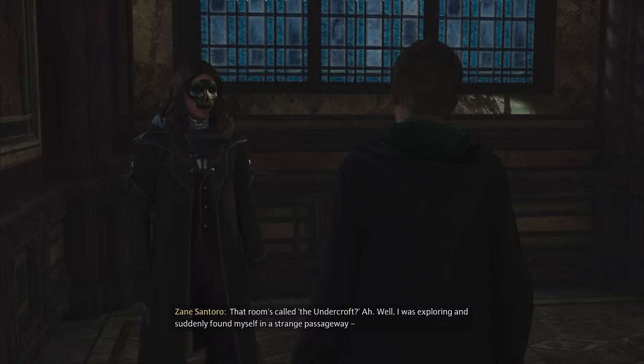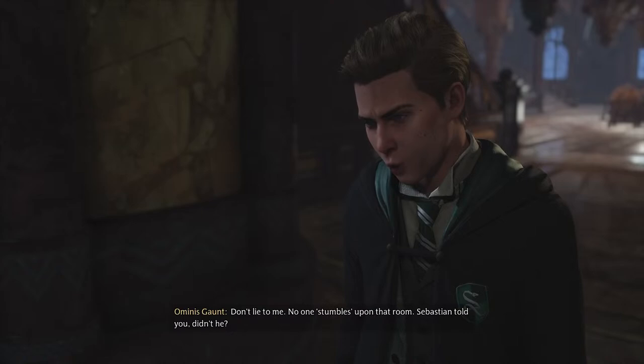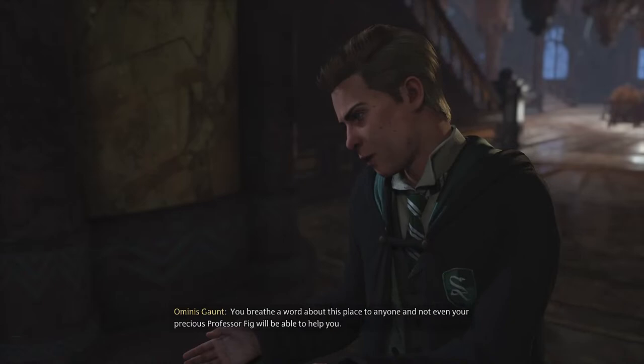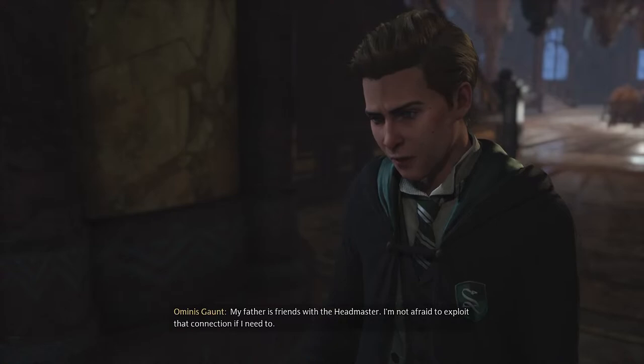That room's called the Undercroft. Ah, well, I was exploring and then suddenly found myself in a strange passageway. Don't lie to me. No one stumbles upon that room. Sebastian told you, didn't he? You breathe a word about this place to anyone, not even your precious Professor Fig will be able to help you. My father is friends with the headmaster. I am not afraid to exploit that connection if I need to.